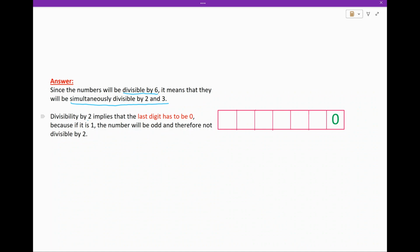Divisibility by 2 implies that the last digit has to be 0, because if it is 1, the number will be odd and therefore not divisible by 2.